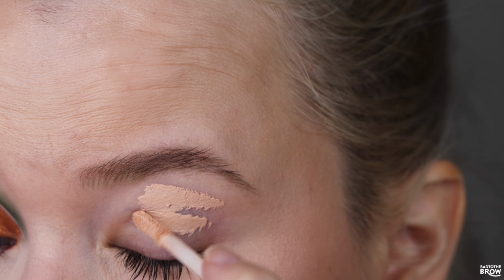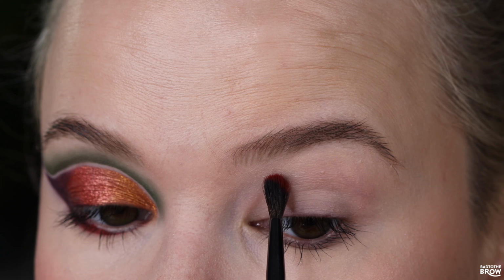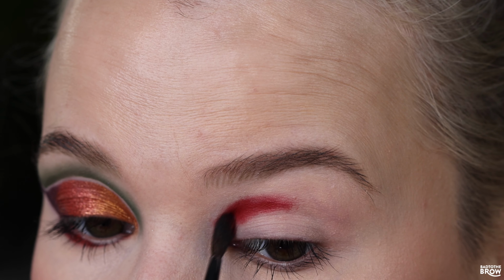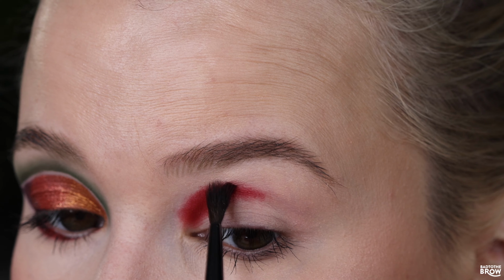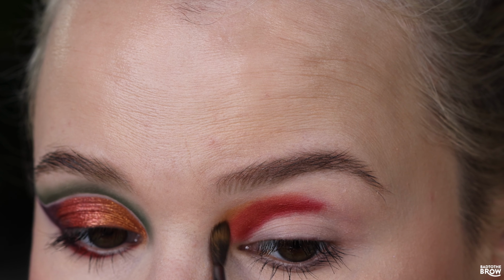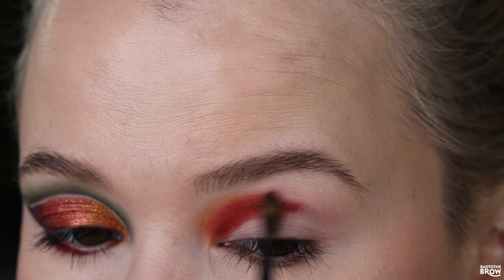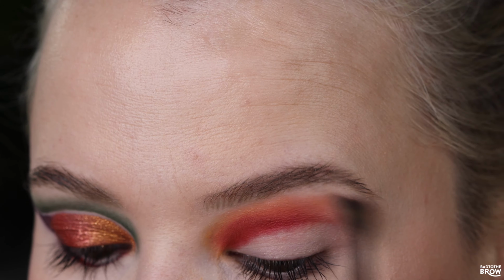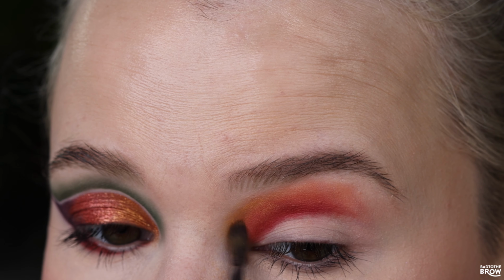Third look, priming with the Natasha Denona eyeshadow primer. Taking a Brazos and I'm gonna put it right in my inner crease. These are so pigmented, oh my god. But I'm picking up Mensaje and I'm gonna blend it into the edges of that. And also help blend it out here. Which is maybe slightly brighter of a yellow.